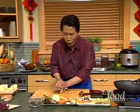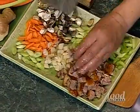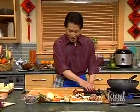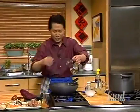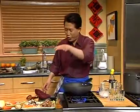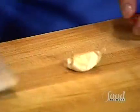Cut it up. You see, beautiful pieces like that. And then I put them all over here. Whoa, look at how beautiful. All this duck meat. So this is gonna be for the duck wrap in the lettuce cup, dish number one. First, get a tiny bit of oil, garlic and ginger. This is garlic, make sure, okay?